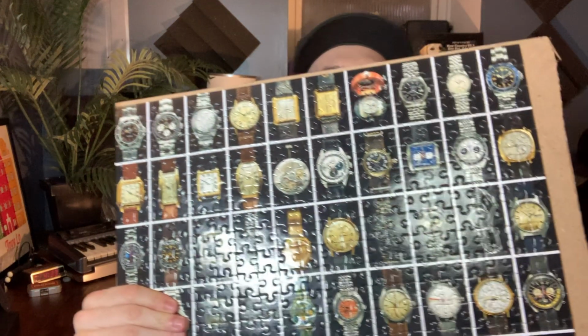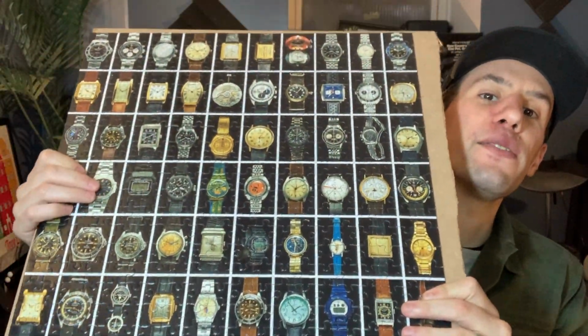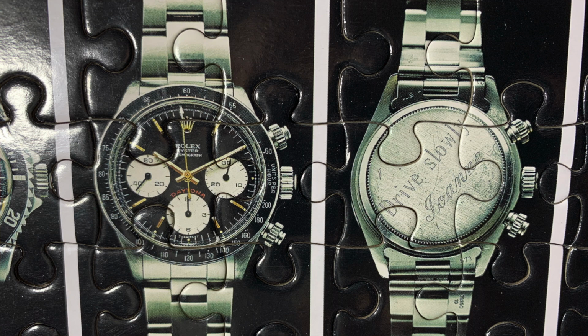the empty box, and it's empty because the wife and I got together yesterday around the dining room table to put it together, and look at how big this thing is. Seriously massive. I can't fit all of it in frame at the same time, so I'll be pulling in shots so I don't have to hold this up the whole time like I'm giving a middle school science project presentation. But you can see some of the more famous ones, Paul Newman's Daytona.